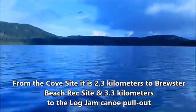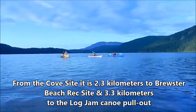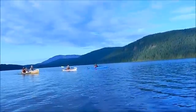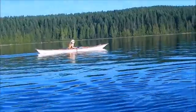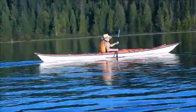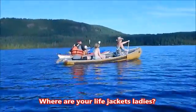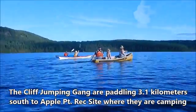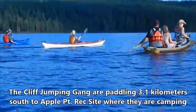And that's the direction we're headed. Try to stay in a group. I know that's hard. I know you don't like one another. We have James paddling the Currituck there for the first time. Looks like he's having no problem staying ahead of us. Cliff jumping gang there is camped at the south end of the lake at Apple Point. And I think everybody's kind of worked up an appetite and probably could use a beer.